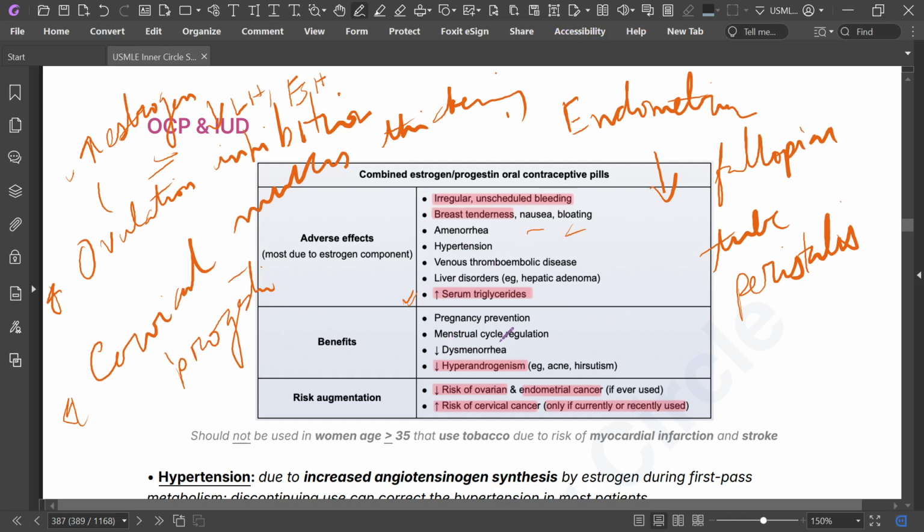The benefits are pregnancy prevention and menstrual cycle regulation. It can decrease dysmenorrhea and decrease hyperandrogenism, like acne and hirsutism. We know that PCOS patients have these features, like acne and hirsutism, due to hyperandrogenism. So we give oral contraceptives to PCOS patients.